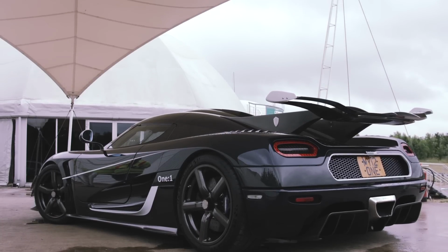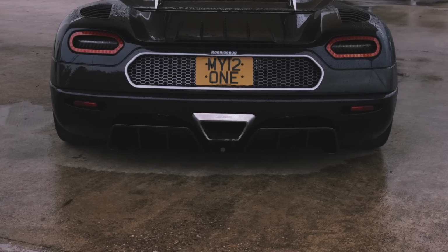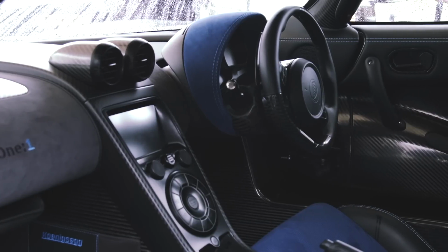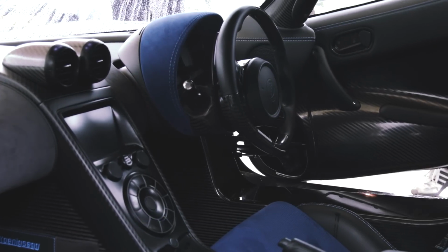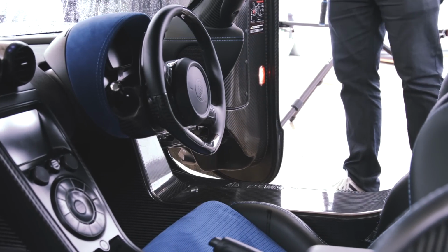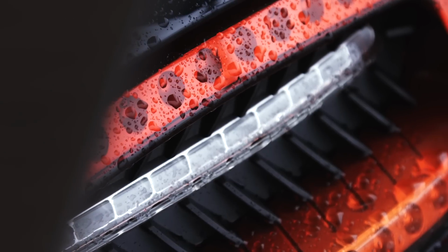At an event recently to promote Castrol Edge with titanium FST, an oil developed specifically to work with the highest performing cars on the planet, we were given the opportunity to get up close and personal with the Koenigsegg 1:1, and to have a chat with its creator, Christian von Koenigsegg himself. We started by asking exactly how the 1:1 had achieved its obscene power-to-weight ratio of 1,000 horsepower per ton.